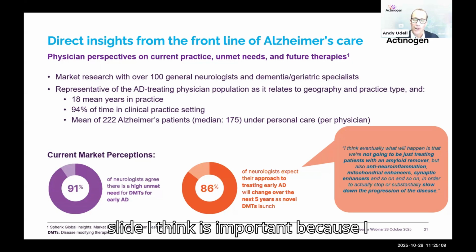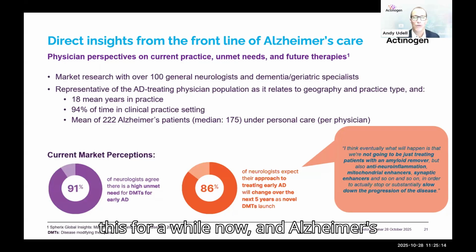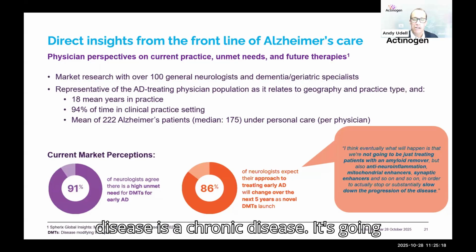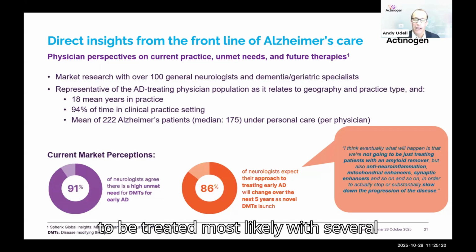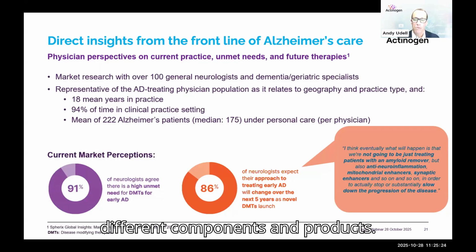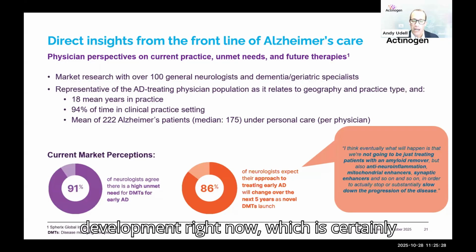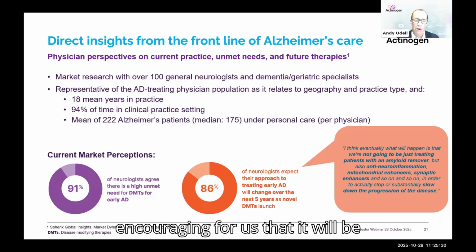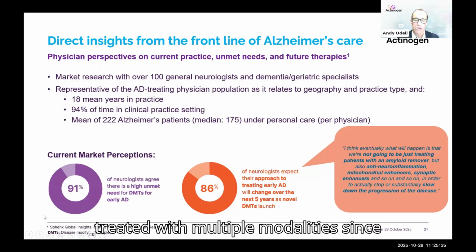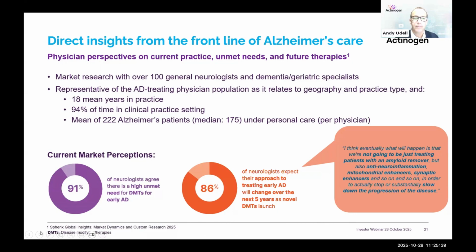This quote on the slide, I think, is important, because I've been hearing Dana say this for a while now: Alzheimer's disease is a chronic disease that's going to be treated most likely with several different mechanisms of action, several different components and products. There's no silver bullet, as they say, in development right now, which is certainly encouraging for us, that it will be treated with multiple modalities, since Xanamem is so unique. If you go to the next slide.